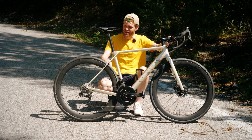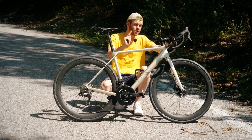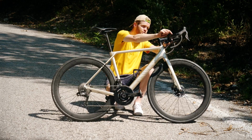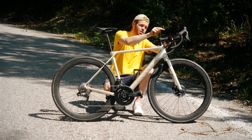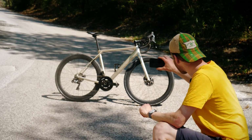I'm going to tell you the weight of it in various configurations, give you a free up sound check, and also, bonus, he's actually got his Wahoo computer on here. So I'm going to tell you the exact custom screens that Feather fits to his bike in order to get all those KOMs.